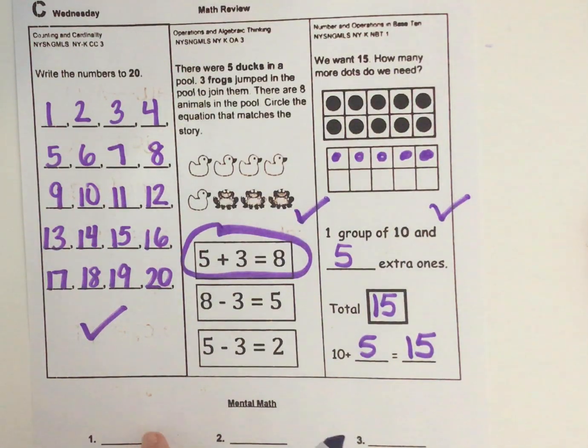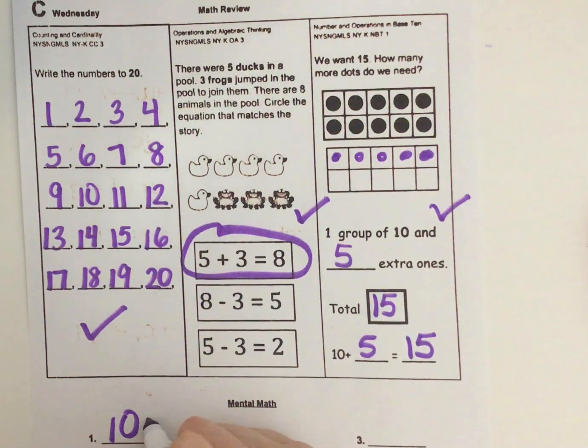Okay, let's move on to the mental math. For number 1, 9 plus 1. 9 plus 1 equals 10. Did you get it? If you did, give yourself a check. If not, fix your work.